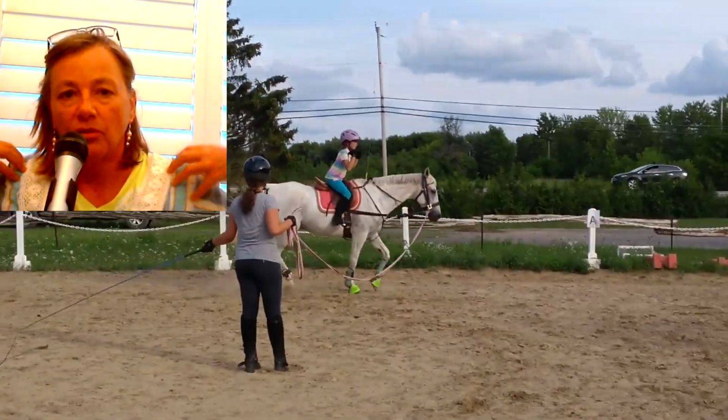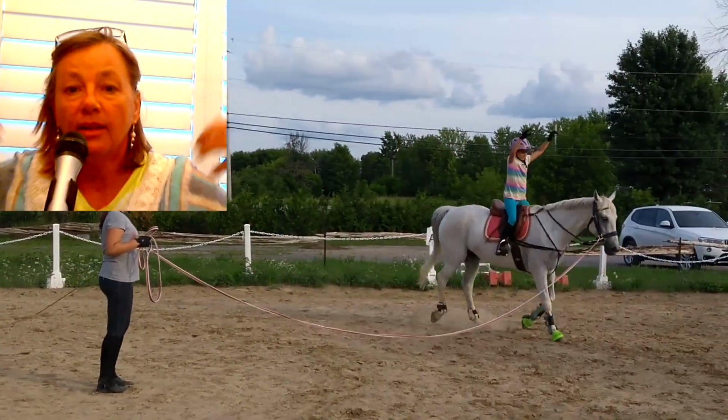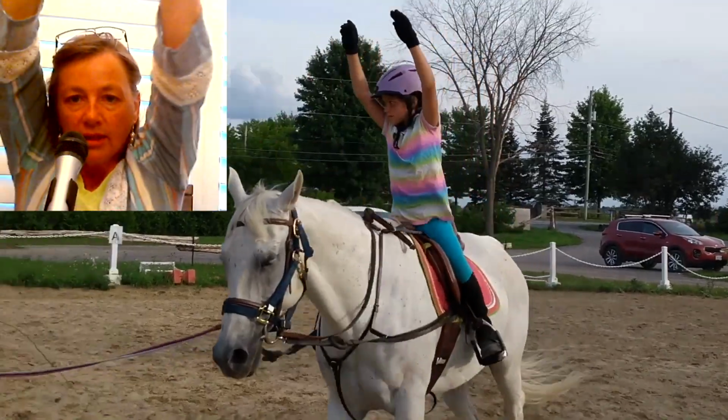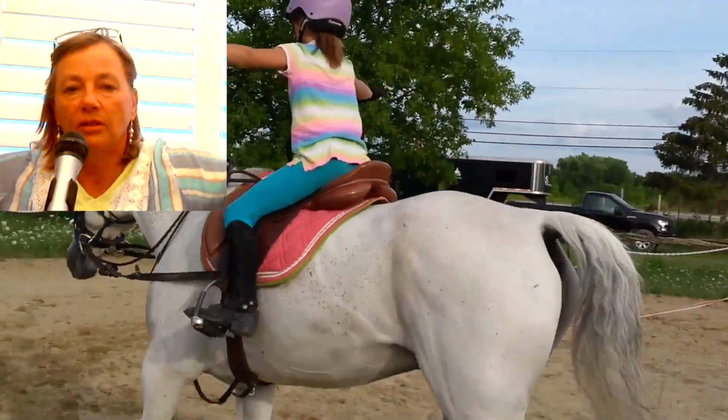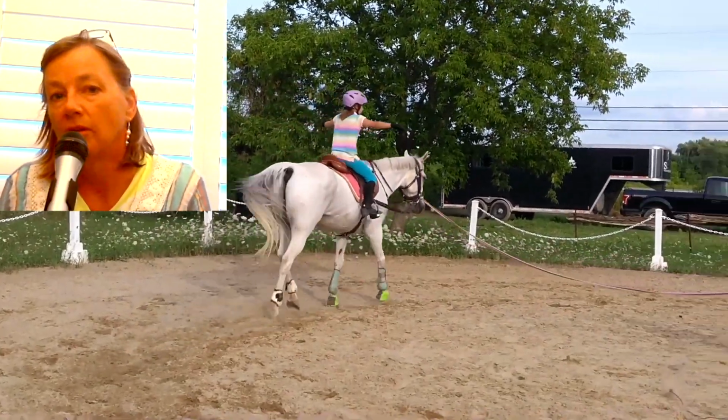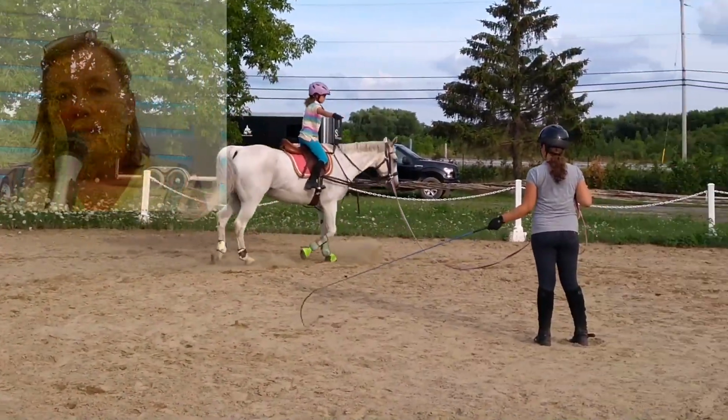Think of touching your shoulders, hands out in front, touching your shoulders, hands up above, touching your shoulders, hands out at the side. Those types of exercises are really good when you're on the lunge rein. It looks like your leg is really secure. Riding without stirrups is an excellent exercise to help get a secure lower leg.